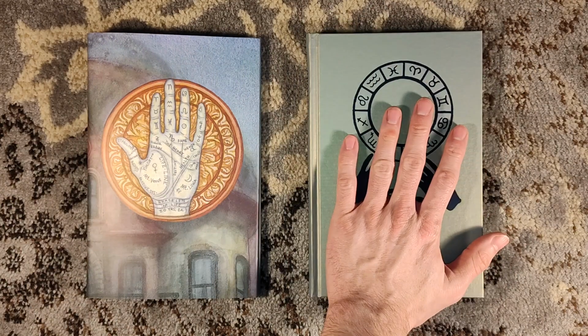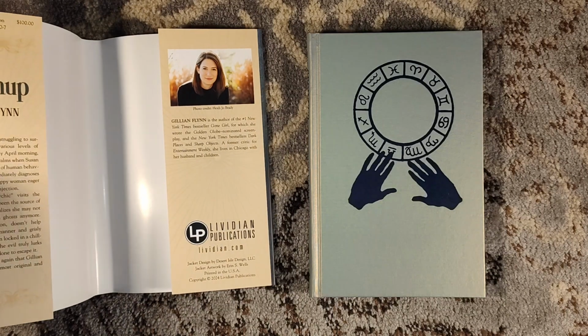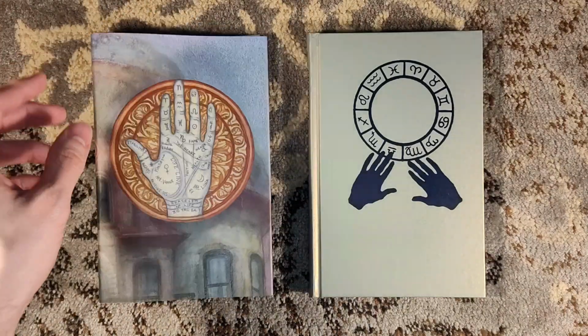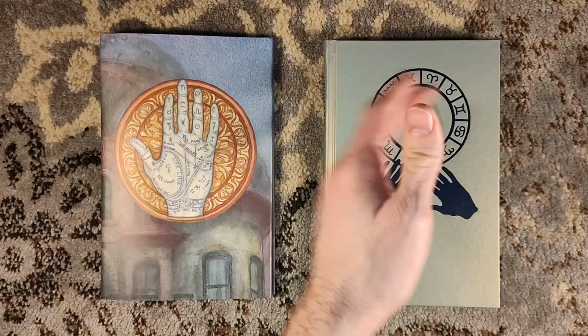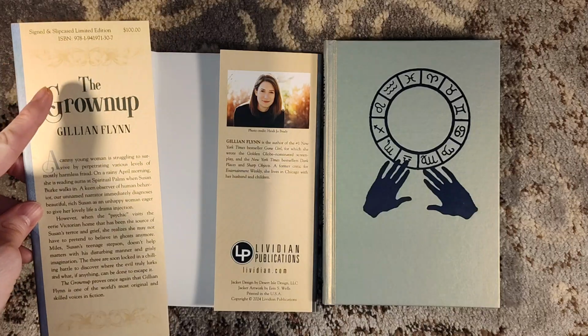Now, I believe The Grownup is fully sold out through Lividian, but it might still be available through other sellers such as Subterranean Press, Camelot Books, and so on. So if you do want a copy of this nice limited edition, and this was relatively affordable, I think it was 100. For some reason I was thinking it was like 75. But anyways, that's still a good price.